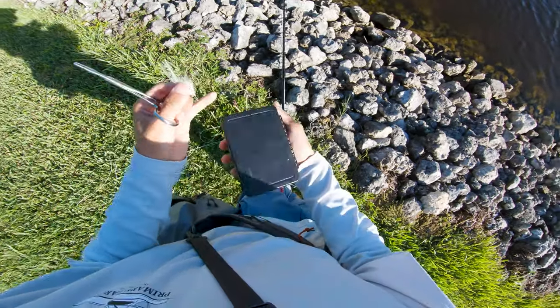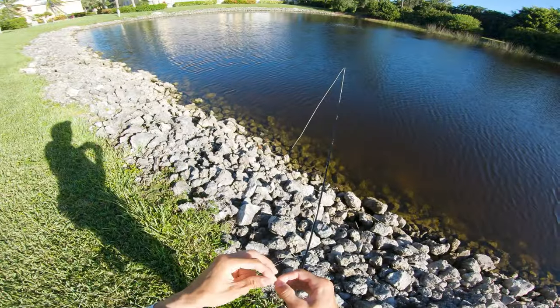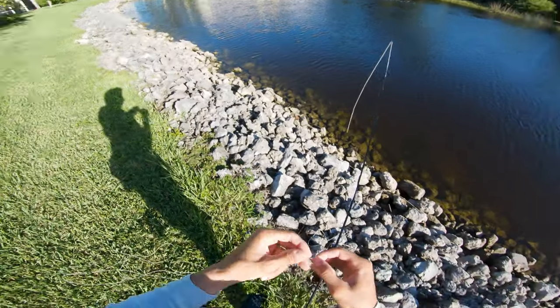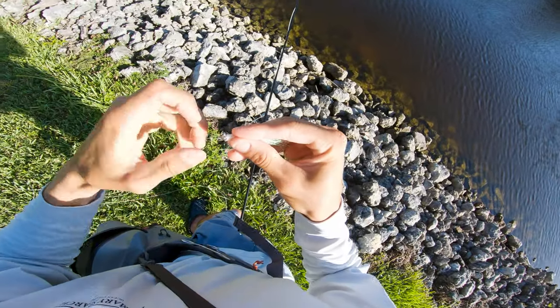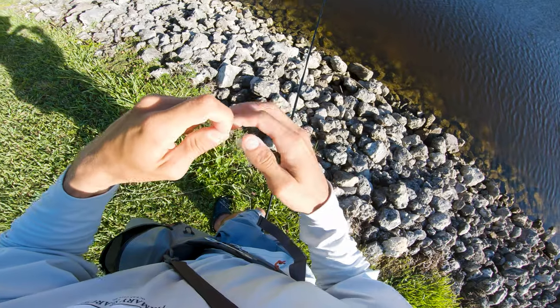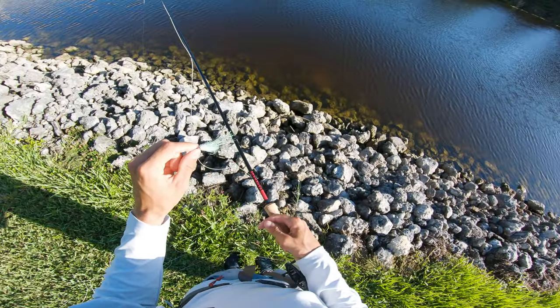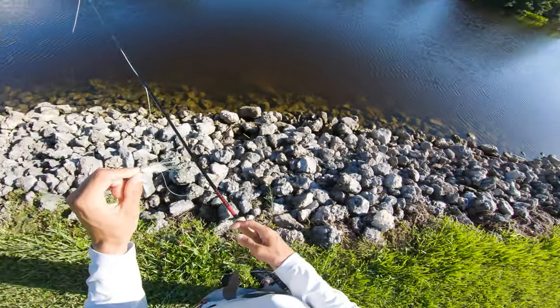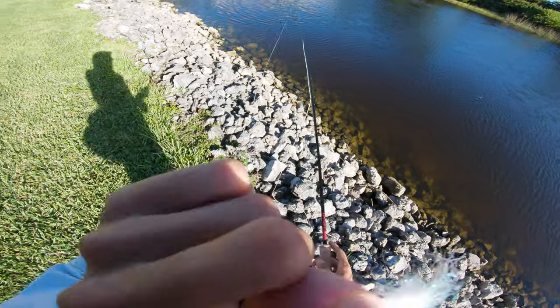Just a super simple. Tie it with an open eye loop knot so the fly can punch a bit better. Okay. It's a super flashy fly. Easy to tie and fishes pretty well down here in the south. Saltwater and fresh.